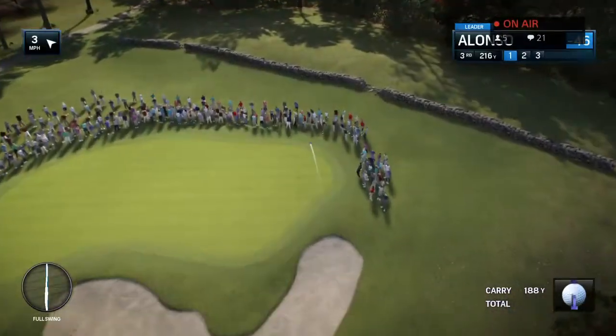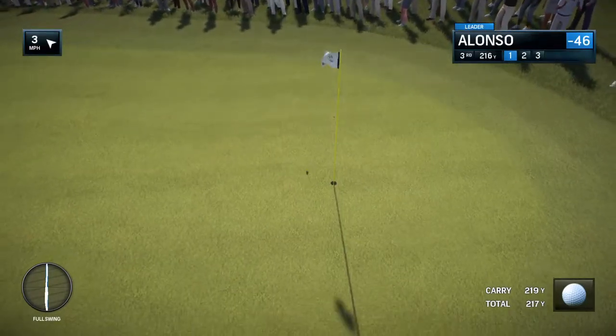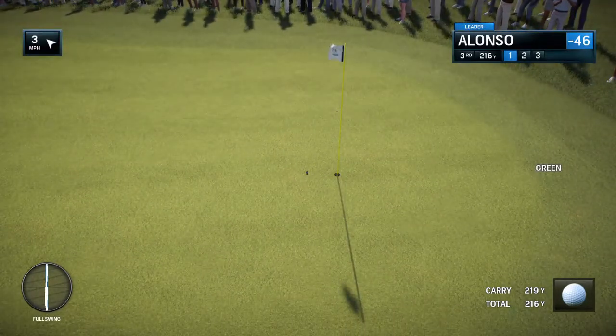This one looks like it's headed right for the middle of the dance floor, Frank. Rather nice shot, I would say. Nice. Can't hide the flagstick from that.